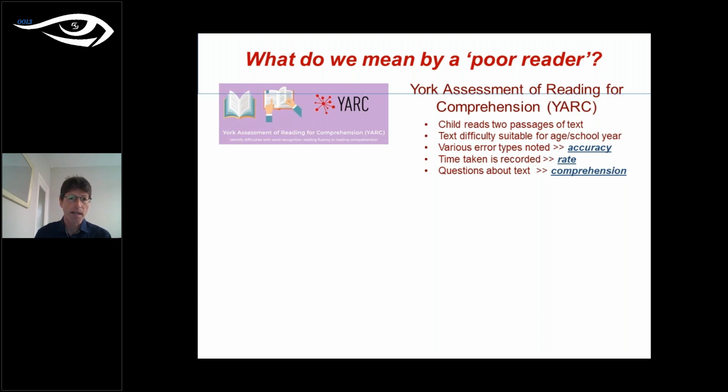But the test that we commonly use is something called the York test, the York Assessment for Reading Comprehension. And in that test, the child reads 2 passages of text. The text difficulty is governed by what age the child is and what school year they're in. And then we're looking at 3 different measures of reading.